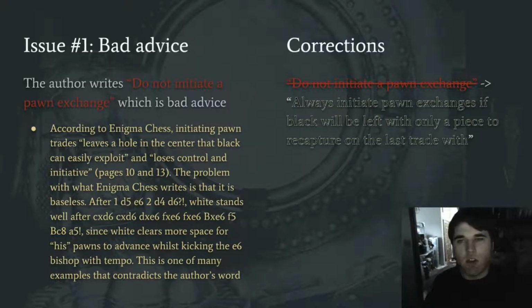And what I'm getting at here is that this strong line for white, by trading 3 times, not only does not lose tempo and time and leave holes, but it actually creates time. It clears more space for his pawns to advance while kicking the bishop on e6 with tempo. So it gains time in the sense that after black has to recapture with a bishop because he's left with no pawns to recapture with, he will have to deal with the fact that white's pawn kick will kick that bishop with tempo, gaining time.